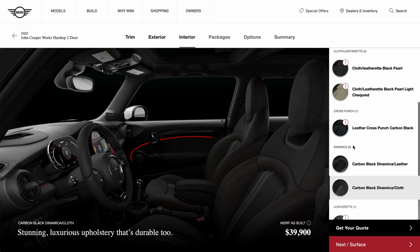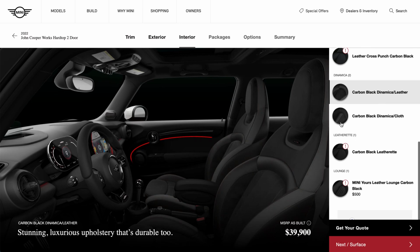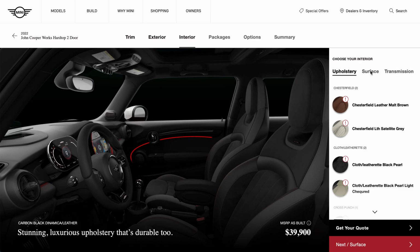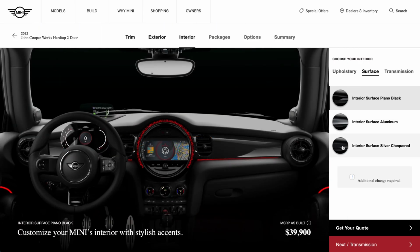So we've got the JCW cloth seats. Interestingly, leather is a no-cost option, so let's go ahead and check that. Although those cloth seats are pretty sweet. Surface, somewhat similar to a lot of what we've seen here. This interior checkered surface is now free. It kind of looks like carbon fiber, but it's also fake. I don't like it. Let's just go back to piano black.